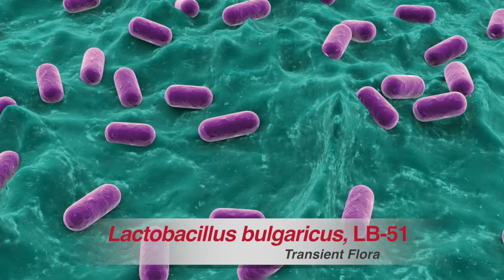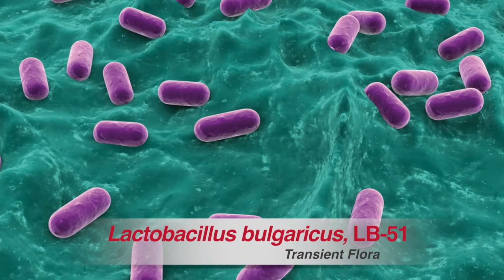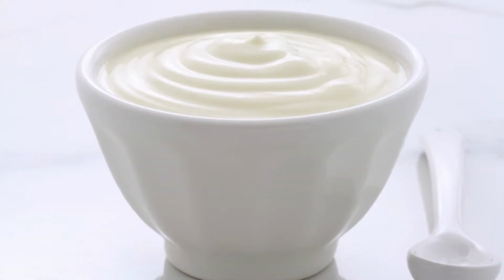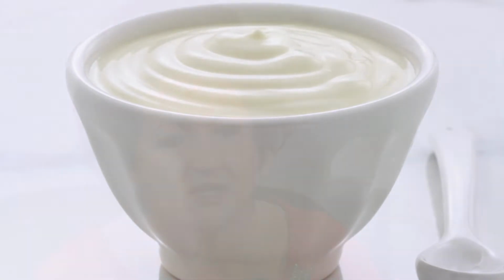Now, the third bacteria that I've chosen is bacteria by the name of Lactobacillus bulgaricus. It's one of the founding bacteria in Bulgarian yogurt, and that's why it's called Lactobacillus bulgaricus. It was identified by the very famous turn of the 20th century researcher, Dr. Ilya Mechnikov, who attributed the longevity and good health of the Bulgarians to their yogurt consumption. And this is the bacteria found in yogurt.